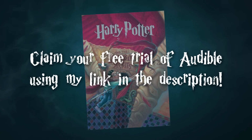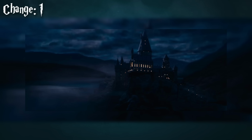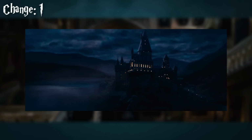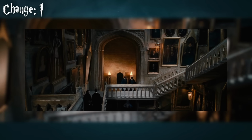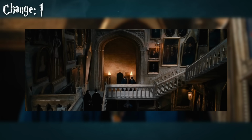Now that being said, let's dive into the plot changes. To start things off, the first change for this week plays into our timeline issue of the movie skipping straight to Harry's discovery of the diary. But here in the book, the first thing we read about is Hermione. After all, the previous chapter and scene in the movie just ended with her being turned into a cat.